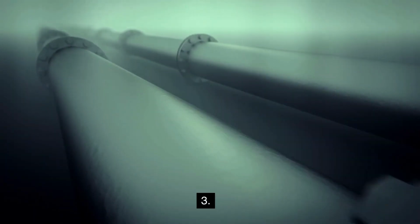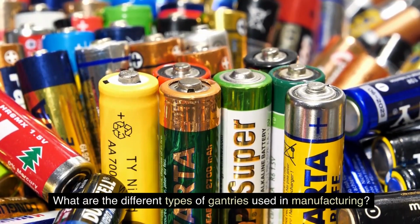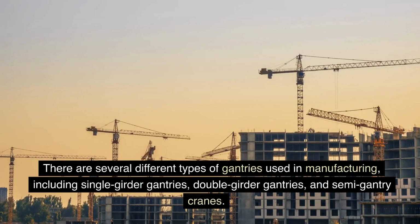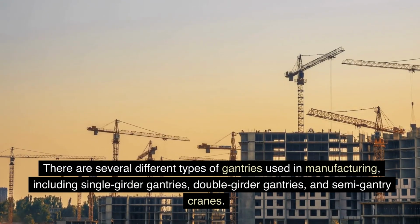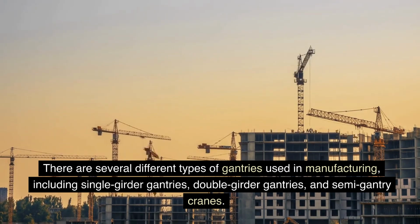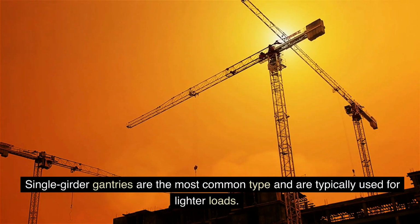3. What are the different types of gantries used in manufacturing? There are several different types of gantries used in manufacturing, including single-girder gantries, double-girder gantries, and semi-gantry cranes. Single-girder gantries are the most common type and are typically used for lighter loads.